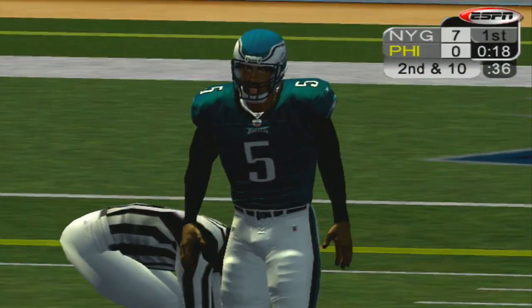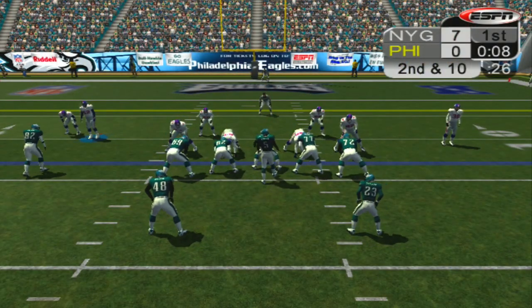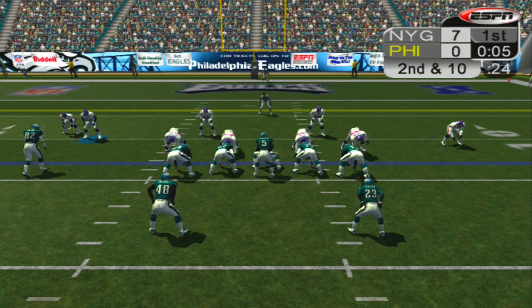Strange play calls from the Eagles today. Andy Reid trying to be too cute. With only 10 seconds left in the quarter, will they let the clock run out? They're in a split back set.